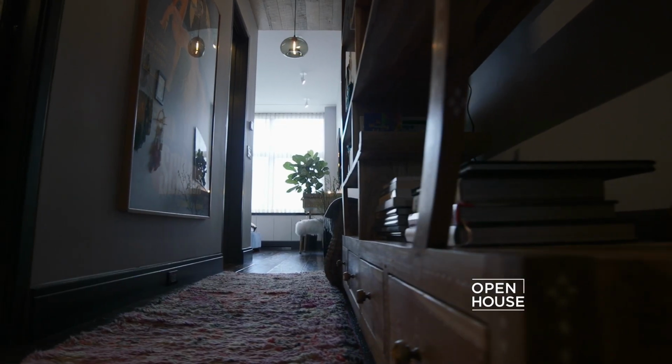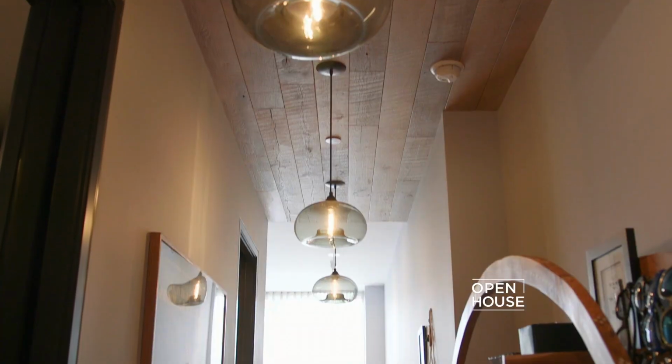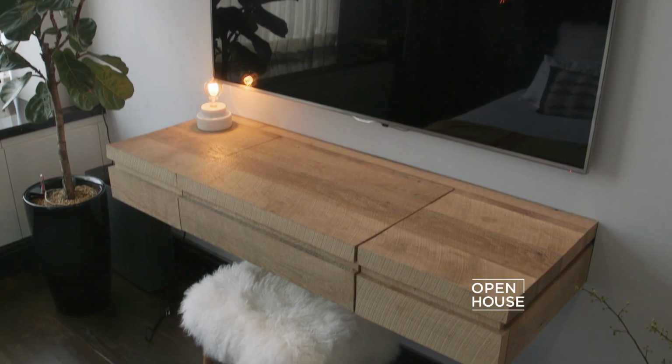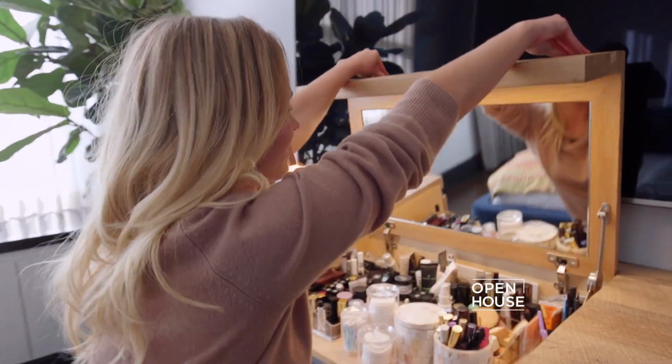I kind of feel like the hallway to the master bedroom is like a walk of relaxation, and there's wooden ceilings, and they're very high. And then this opens up into this tiny bed cave where I made this desk that contains all my makeup. Lights, camera, action.